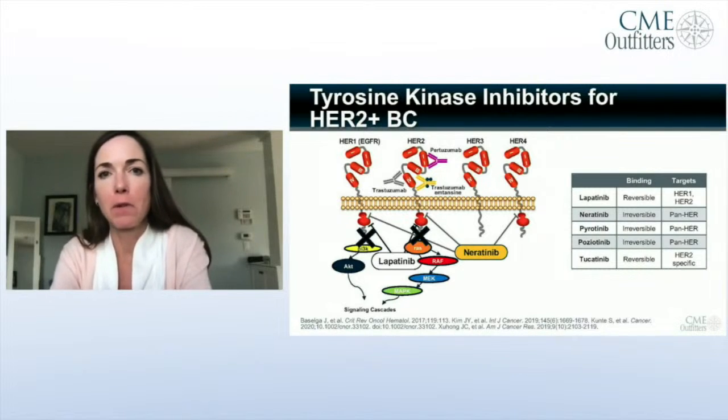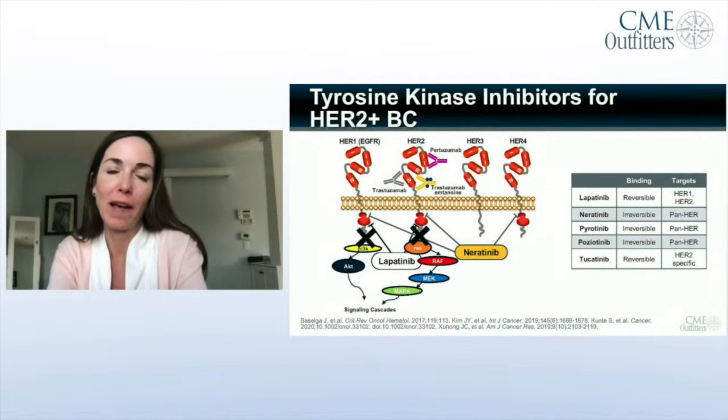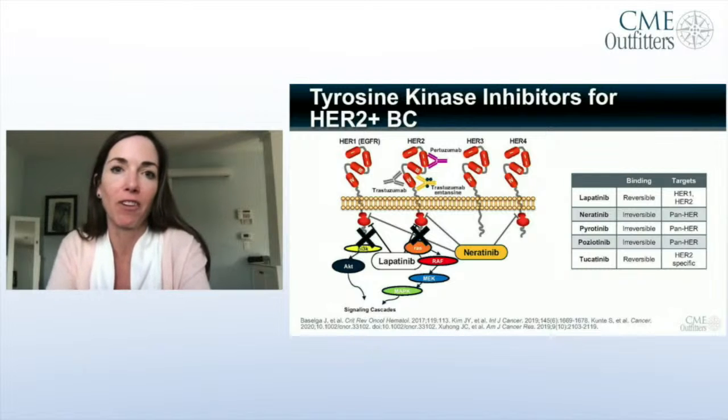But there are also a couple of tyrosine kinase inhibitors that have been recently approved as well. Can you take us through the data of these newer orally bioavailable molecules?